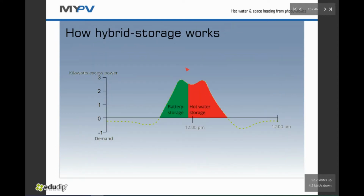And the sequence that we recommend is clear. If there is a battery, the battery should have priority. So only start hot water heating when the battery is fully loaded, because as soon as it is heat in the hot water boiler, we cannot get electricity back out of it. That is clear. So priority should be on the battery. That's our recommendation. Absolutely clear.